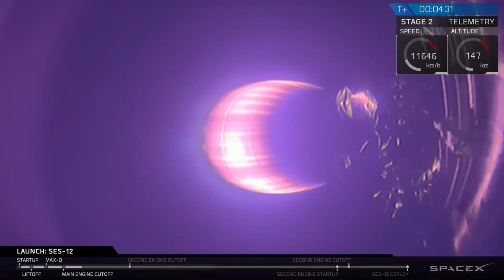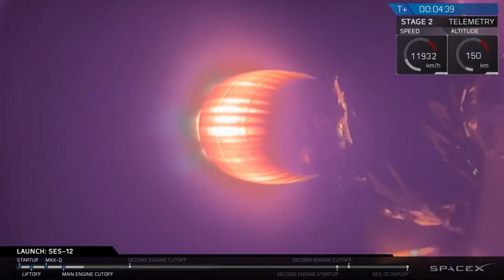So we're going for a few minutes here. This burn is again 6 minutes long. We've gone through about 2 minutes of it. So this will continue for another about 4 minutes, and then we'll reach SECO 1, which is second engine cutoff number 1.